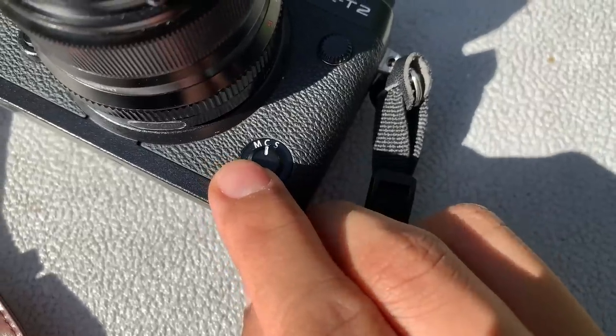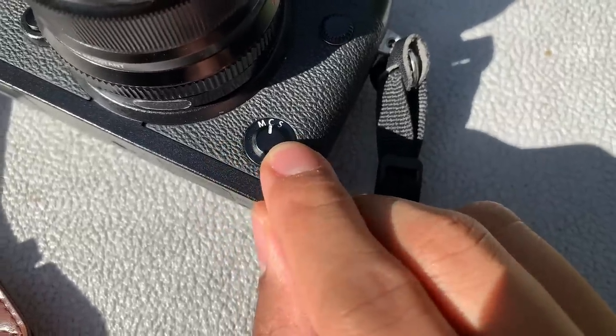It always gets changed accidentally when it's in my bag, and I usually use back button focus, but the buttons on the back are in a weird position, so it gets kind of awkward, so I just stopped using it on this camera. But that could be subjective, so that's really up to you.